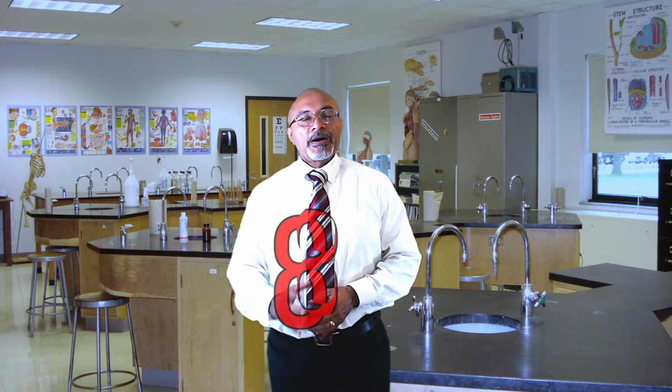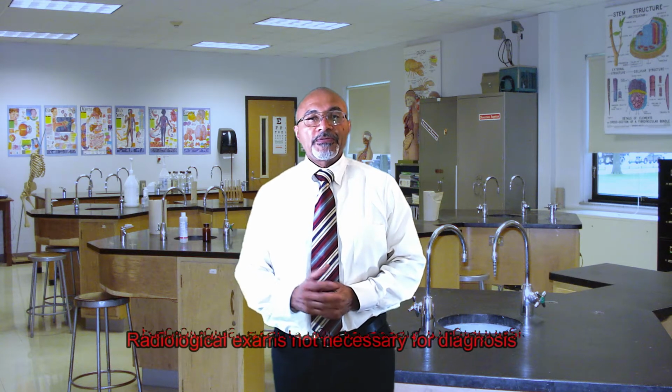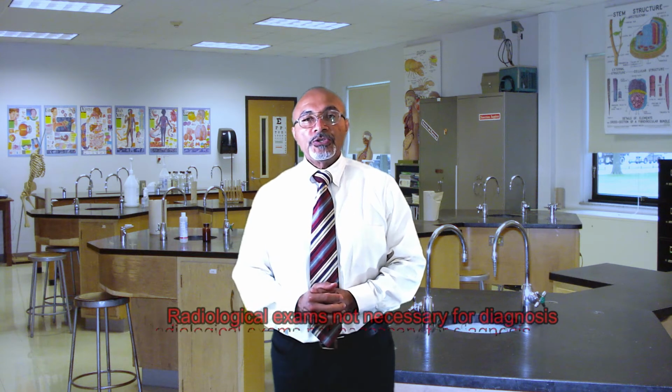Number 8. Radiological examinations are not needed to diagnose patellofemoral pain syndrome. In fact, the patellofemoral pain syndrome can be considered a diagnosis of exclusion, and doctors mainly use radiological examinations to rule out other diseases rather than to rule in patellofemoral pain syndrome. Occasionally, radiological studies show changes that support a diagnosis of patellofemoral pain syndrome.